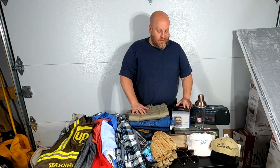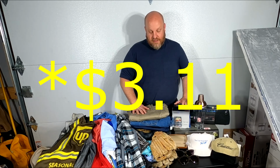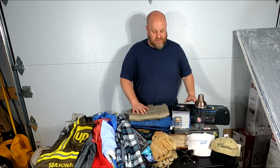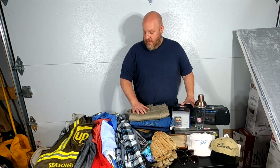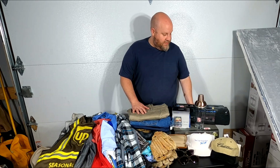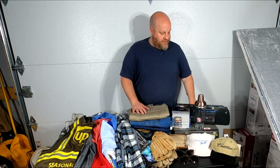I figure with an average cost of goods of about $3.30, I'm going to be looking at minimum, everything I have on this table will go individually for at least $12 or more. So we're going to do okay. We should make a lot of money back on this. The VCR alone, I know I'll get $30 for that as long as I get it cleaned up and it works. Even if it doesn't work, I can still get $20 for it for parts.